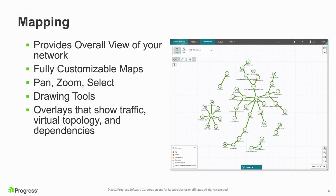I've seen people, for example, just put a background image of their campus and move the systems around to where they are on the campus. I've seen people put background images of their server rack and put these things directly on top of where the server lies in the rack, et cetera. So the capabilities are pretty extensive, but unfortunately no SD-WAN support at this time.